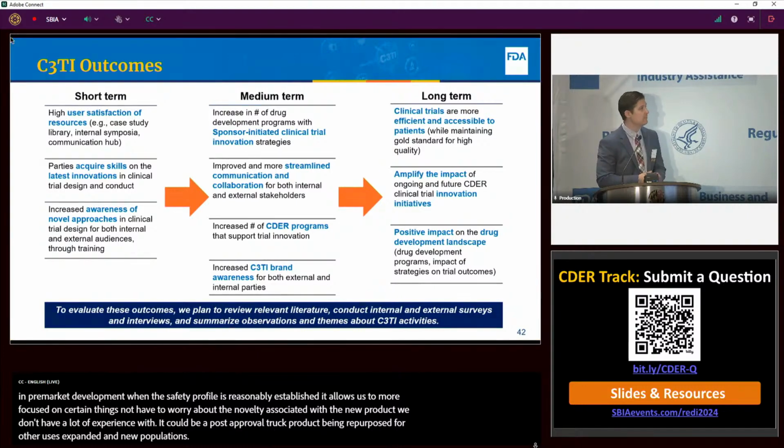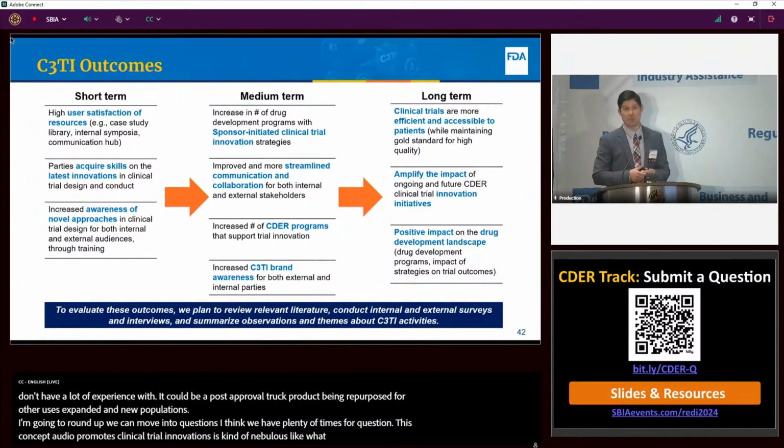Because some of these things we've been doing for decades. I think the pragmatic clinical trial design as a concept, someone told me it was published in like the 70s. So this is not new stuff, yet we're trying to promote it.